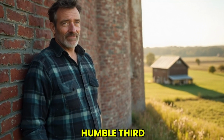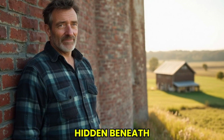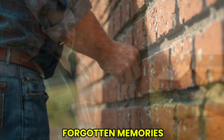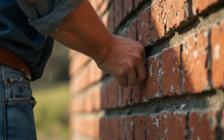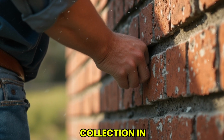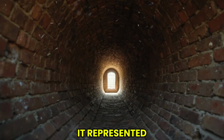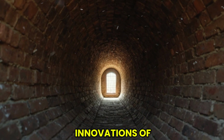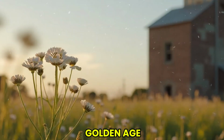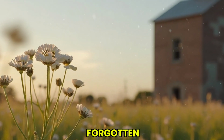What this humble third-generation farmer found hidden beneath decades of rust and forgotten memories wasn't just valuable in dollars and cents. Though experts would later value the collection in the millions, it represented something far more precious: the lost innovations of America's agricultural golden age that history had somehow forgotten.